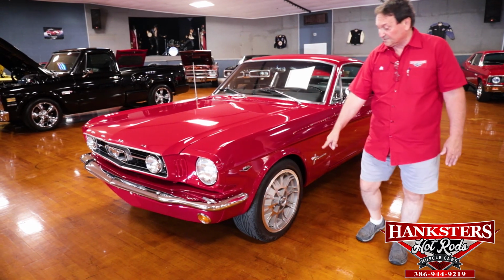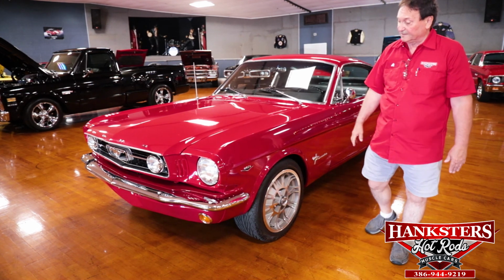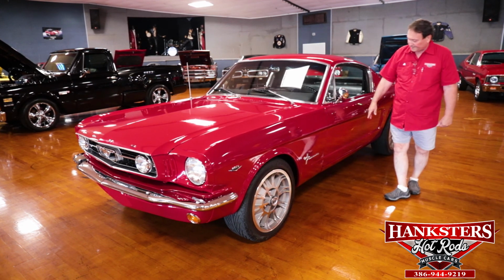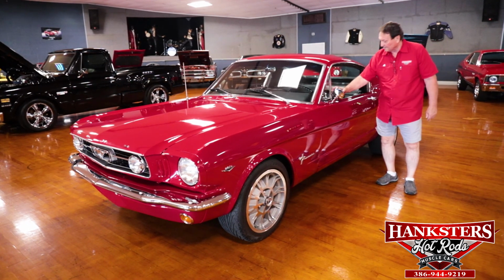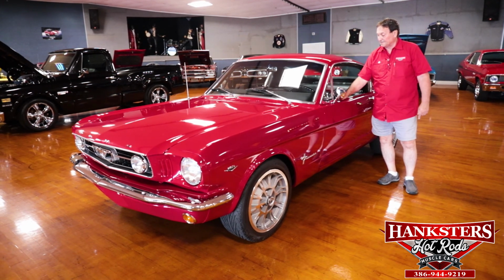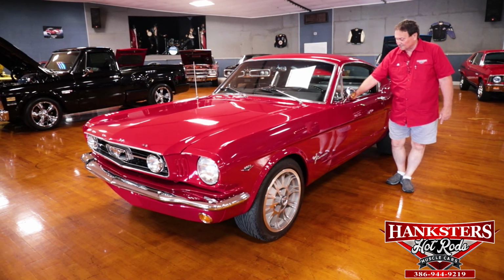Does have a set of '68 Shelby style 10-spoke wheels on it that really give it an added pop, make it look good, give it an updated look. Again, you know, the 2+2 designation. We've got a rearview mirror on each door, right and left. It's really nice having one on the right hand side so that you can see down both sides of the car.